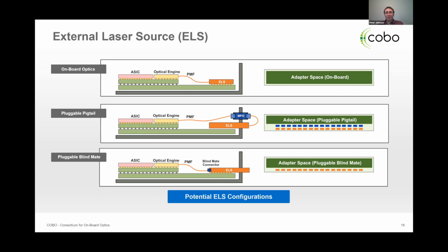If we do this as, say, a pluggable pigtail, and what we define as pluggable pigtail versus blind mate is effectively whether the fiber goes outside the system or it remains inside the system. In both cases, you need to keep the faceplate area so you can actually have these pluggable modules. In the case of a pigtail, if you run it external to the box, you're also consuming space for the connectors themselves. In the case of a blind mate, you actually have the connector within the box.